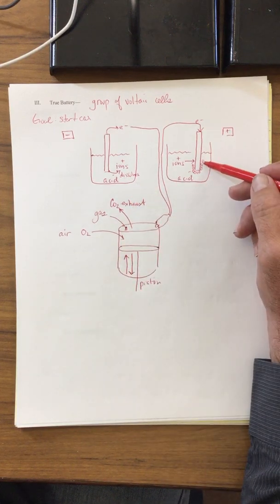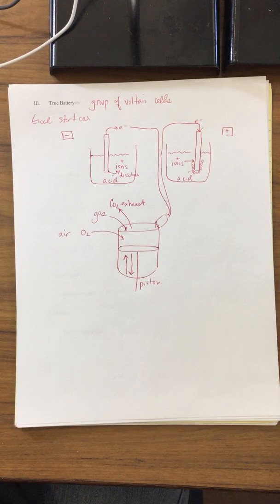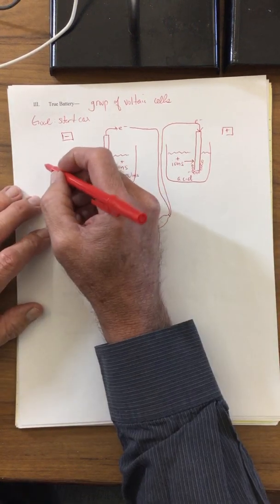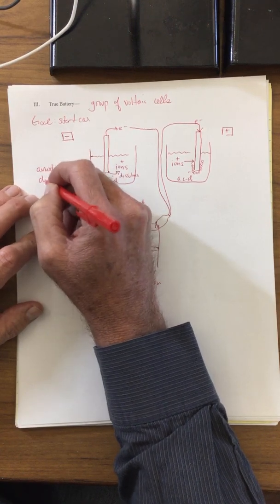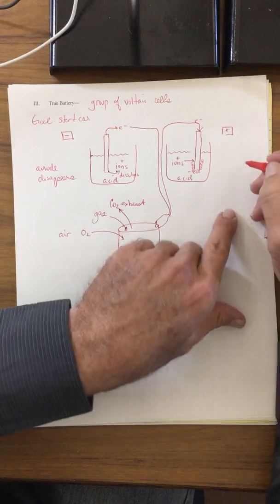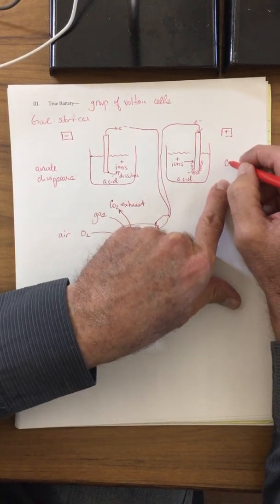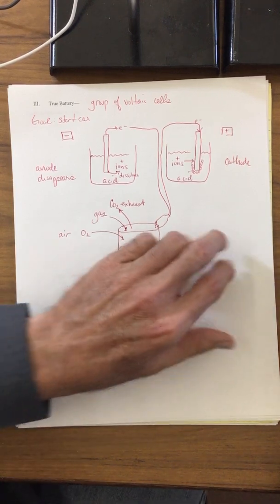What's going to happen over here is you're going to get these deposits, and these deposits are going to build up. So over here, the anode is going to disappear. On the other side, your cathode gets build-up deposits.